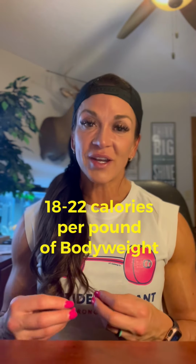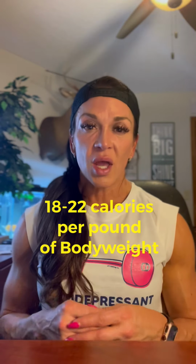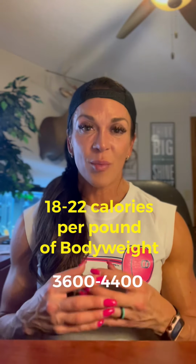The last one we talked about was calorie surplus. If somebody is wanting to gain weight and put on size, we would set their calories about 18 to 22 calories per pound of body weight. Now, they are going to be gaining weight on this because we are in a calorie surplus, and they will be gaining fat as well. So if somebody is wanting to put on muscle but lose fat, we are not going to set our calories this high. Using that same 200-pound individual as an example, we would be putting them around 3,600 to 4,400 calories per pound.